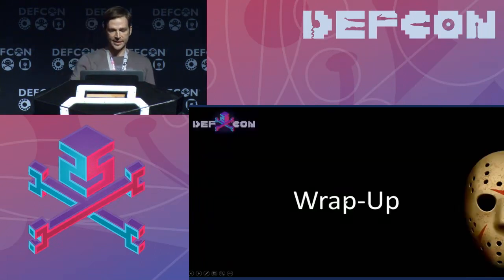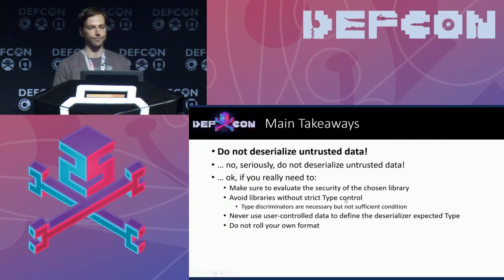So with that, just to wrap up, just remember that this is not a problem in JSON or XML or any of the serializers. So try to avoid deserializing untrusted data. We saw this is also a problem in Ruby, Python, PHP. So do not deserialize untrusted data. And if you have to, get your library evaluated by some security guys. Try to avoid libraries that perform no type control, so they are just doing the post-deserialization cast. Try to avoid libraries that include type discriminators.